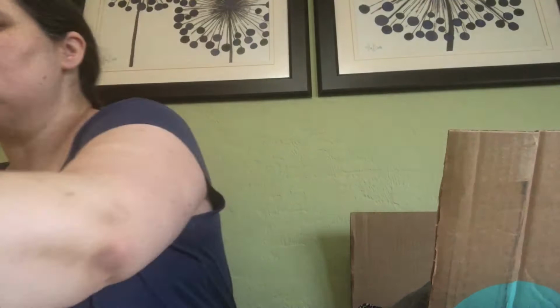Okay, here we go. Let's see what we got. My last ThredUp boxes have been rough, so we'll see how this one is. All right, oh, they're all folded together. Okay, Jones New York blazer, size 6, it's kind of like chocolate brown. Two-button blazer. Apparently there was junk on the bottom of the box. It's now all over my table.